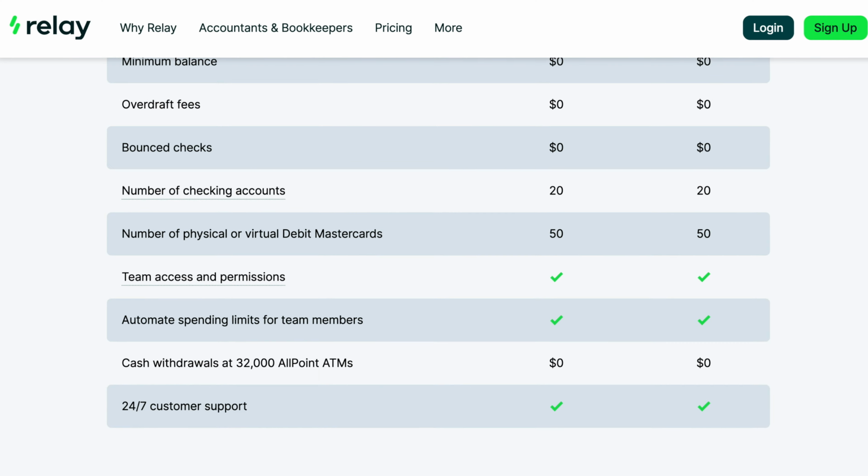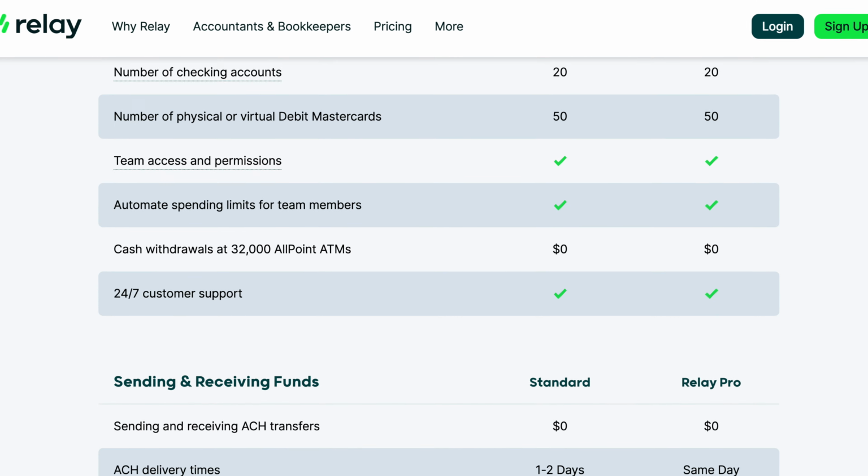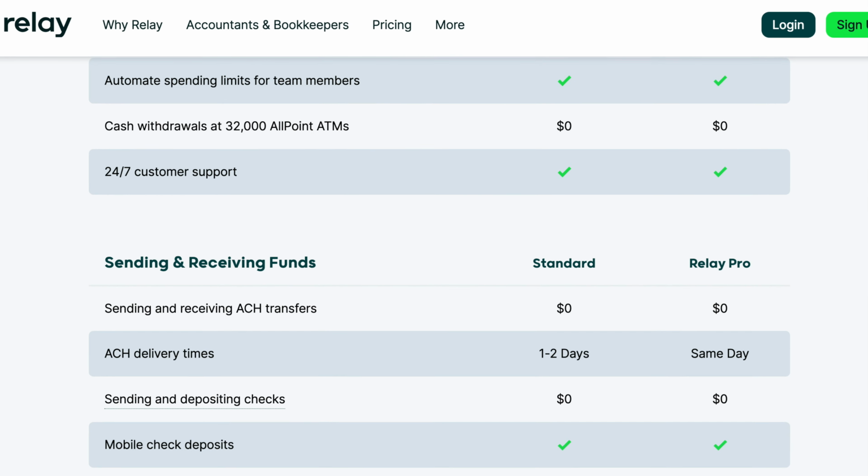Okay, so there is a lot to unpack with this awesome platform because it is a very powerful financial tool. So instead of talking about all of these features, I actually want to jump inside a demo account and walk you through all of the amazing tools that Relay has to offer you that will help you optimize your small business or side hustle. But to give you a quick 30,000 foot view of what Relay is all about, Relay is a banking tool specifically designed for small business owners, entrepreneurs, and freelancers.